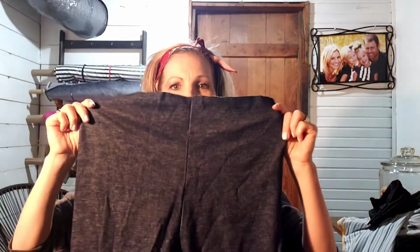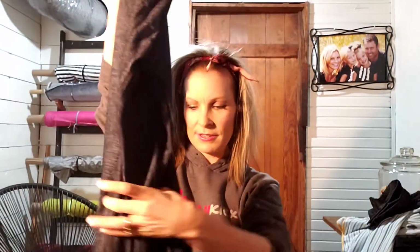Here is another set of those. And I remember making these, and I didn't have a pattern, and they turned out so big that they will fit me, literally. And I thought, well, all they really need is elastic at the top, even though I don't think these would fit me anymore. I have lost some weight. So I'll have to decide what to do with those.